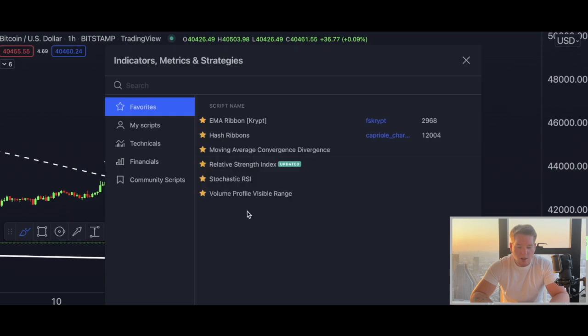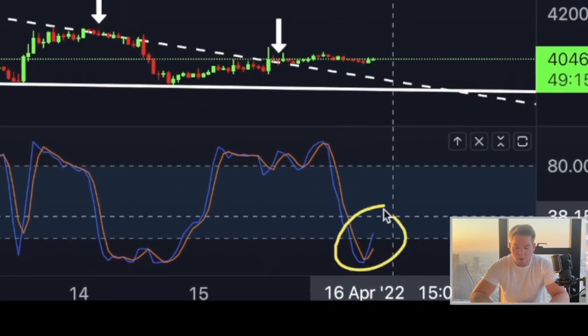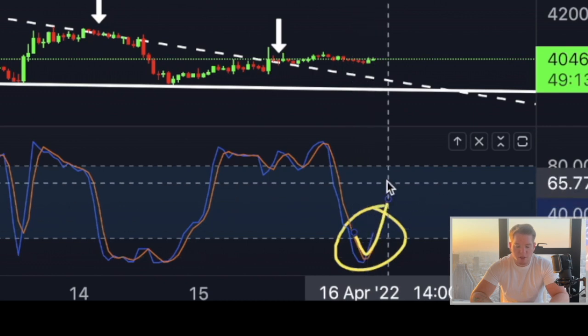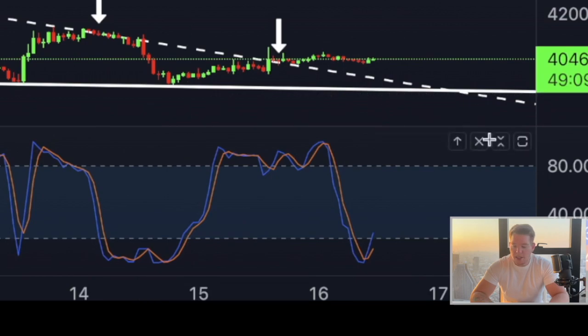And when we look now at the stochastic RSI on the 1-hour chart, we can see that from there we are getting a bounce back to the upside. So momentum is shifting to the upside. Buying pressure is coming in here based on the stochastic RSI. But the question is, how long will that last and to which level?